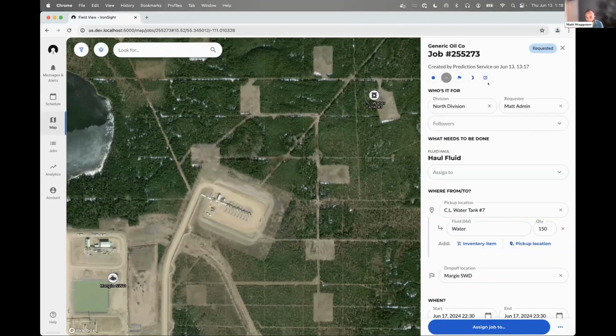This is just a regular, ordinary IronSight job. The biggest difference is that it was actually created by our prediction service. And so this is going to be monitoring the rising tank levels. And as the flow rate changes over time, it's actually going to be rescheduling the job, either moving it forward or backward, so we hit that expected threshold value.